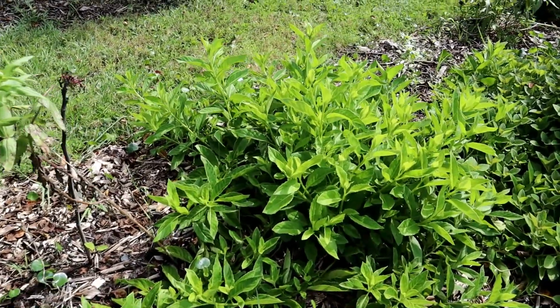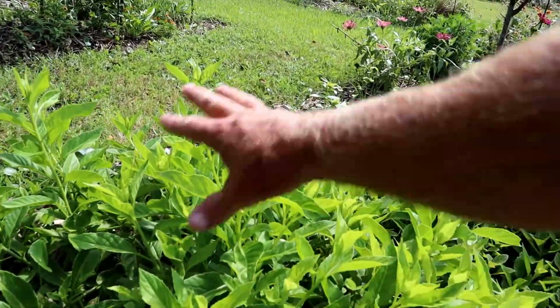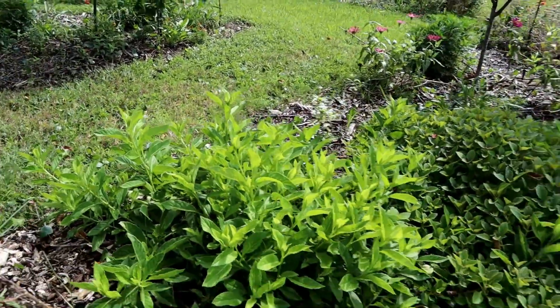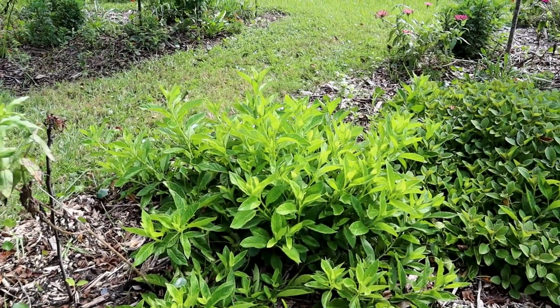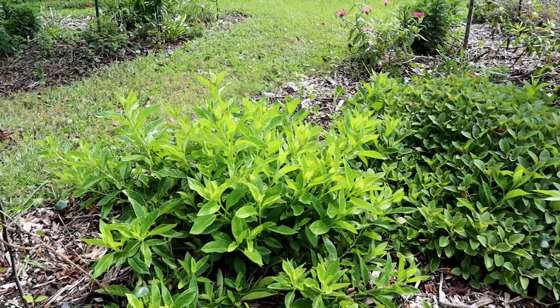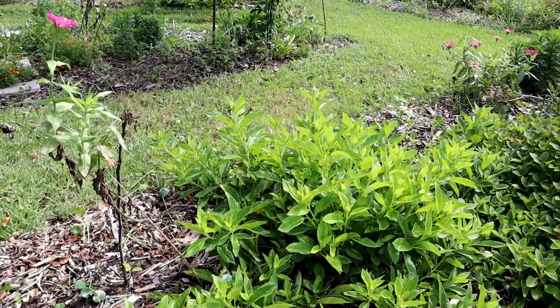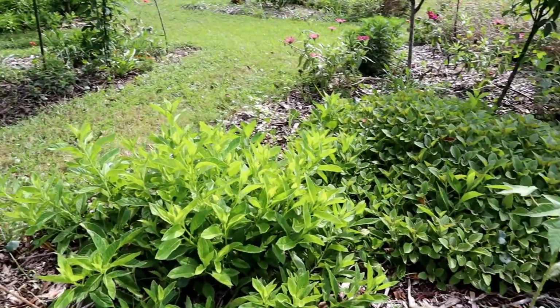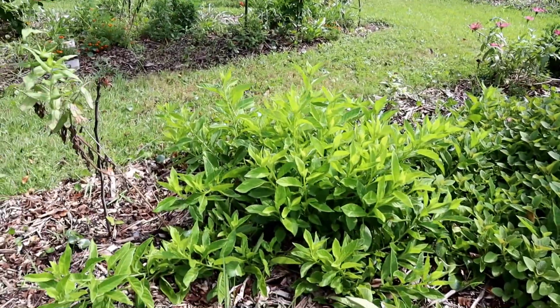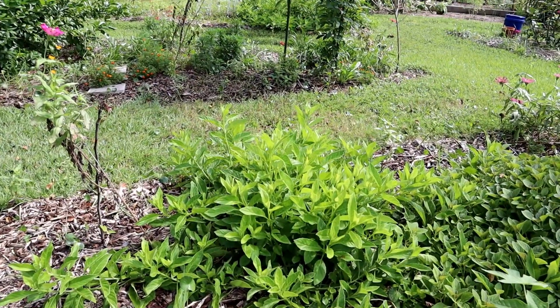Alright, right here, this is what they call longevity spinach. This is down in this whole area here. And it produces a lot in the heat. Now, it will die back in the cold, but man, I'm going to tell you what, that is a solid producer. It's got a little bit of a different taste, but if you get used to it, it's really not bad at all. We like it, and it's been a mainstay of our salads for most of this summer.